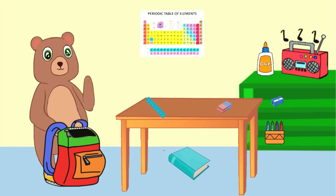I need glue. Can you help me find the glue? Yes, that is the glue. Thank you. I will put it in my bag.